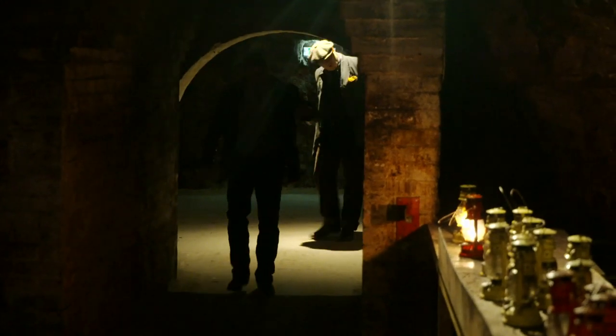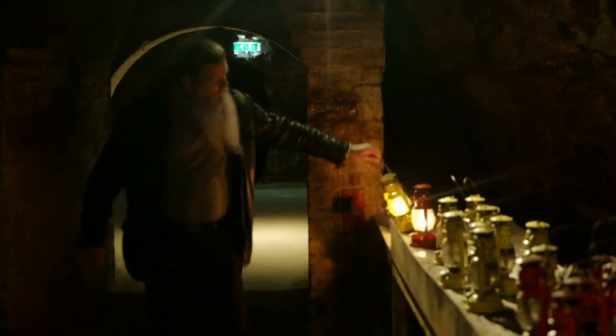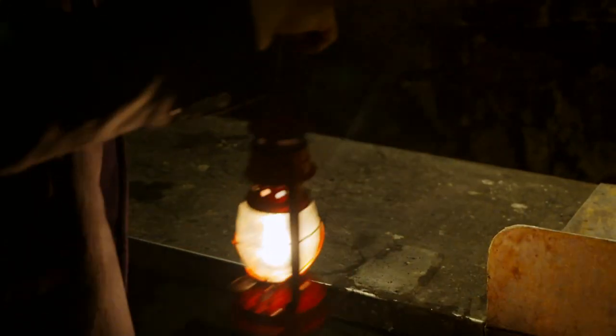Watch your head here. Thank you. And there's a lovely paraffin lantern here on the table for you. Right, good. Well, they're nice and warm, aren't they? They are. A little bit of light and a little bit of warmth goes a long way down in these caves.